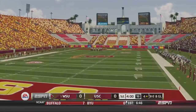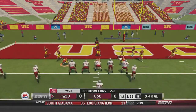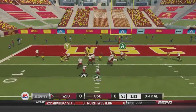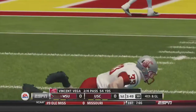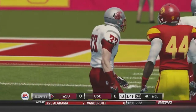So here we go. It's 3rd and goal from the 3-yard line. Boy, was he drilled as he let go of that, as excellent coverage gives Vincent Vega no options on 3rd and goal.